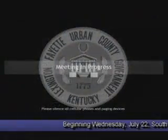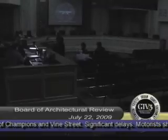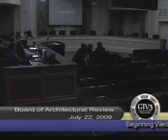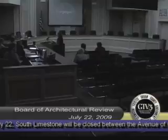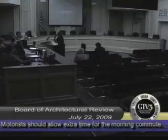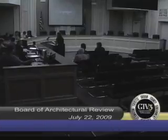The guidelines are included for your reference. As this is only conceptual review, staff has no findings at this time. However, items to be considered include: is it appropriate to construct a new one-story addition on the existing structure?